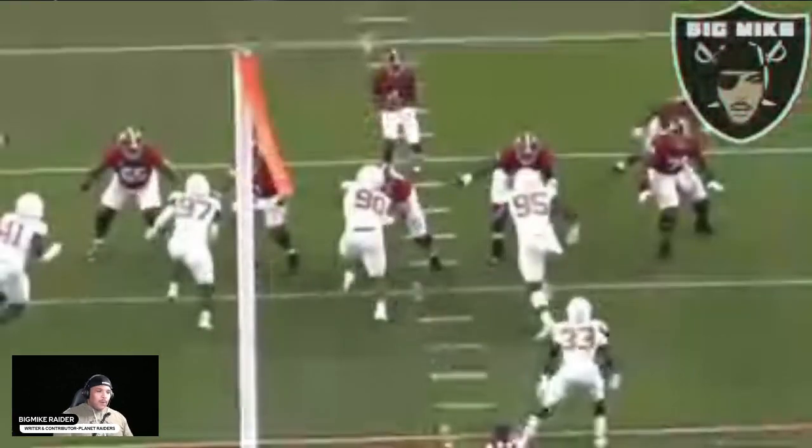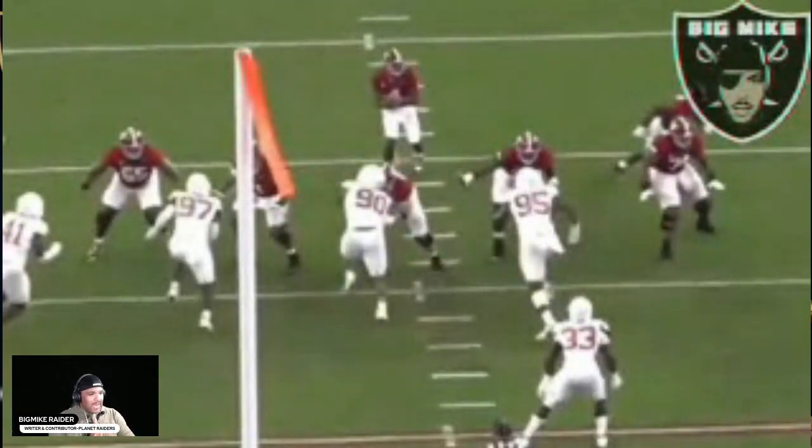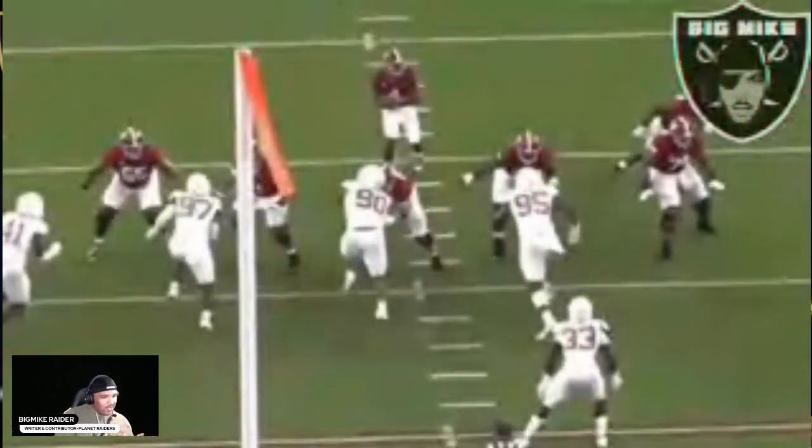So right there, second play, you see the automatic, his first move right there. He was head up on the center. He goes to that A gap, if you're looking at it, the left side right there, on the A gap, between the center and the right guard.